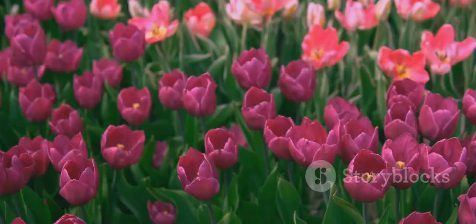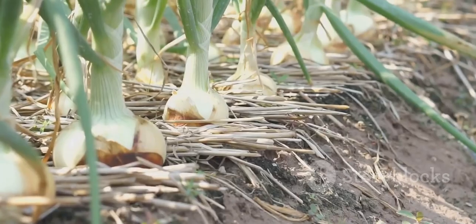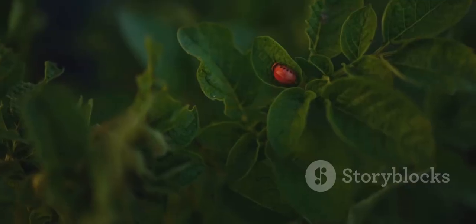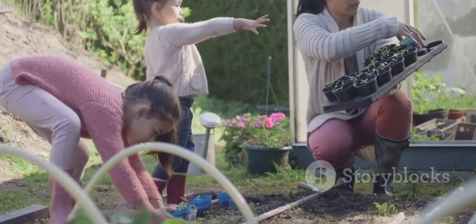West Coast, Pacific Northwest, stay cool season a bit longer. Peas, brassicas, potatoes, onions, parsley, cilantro. Slug patrol is real. Use traps. Hand-pick them.